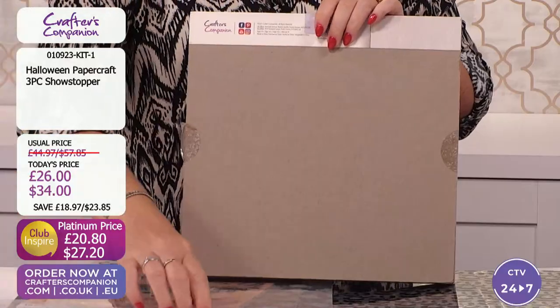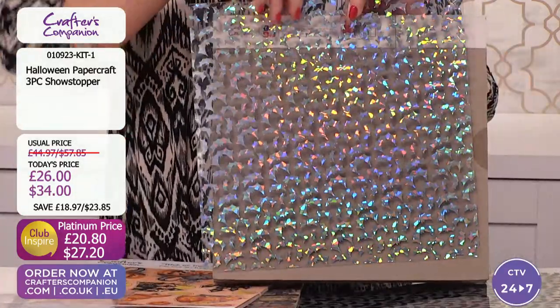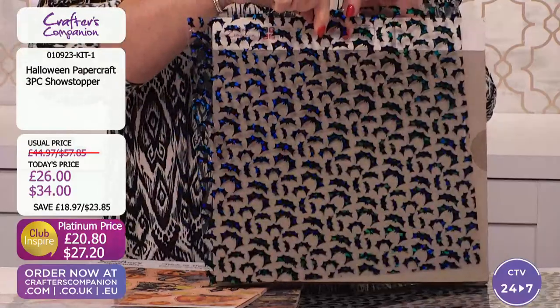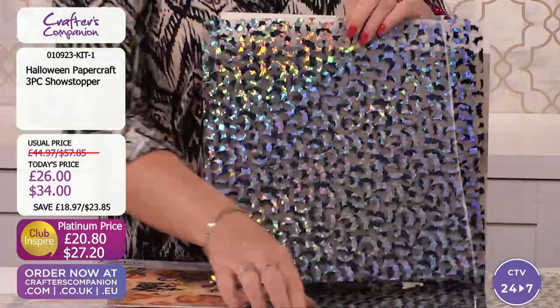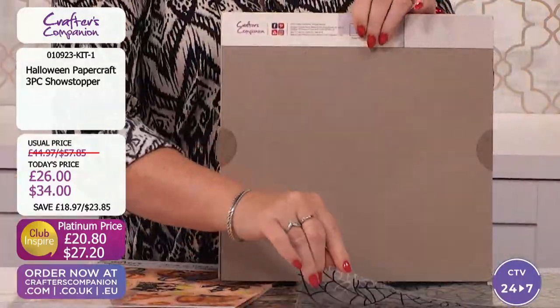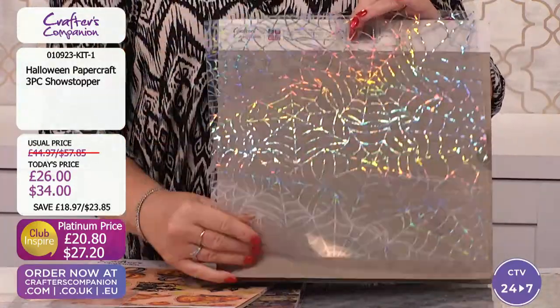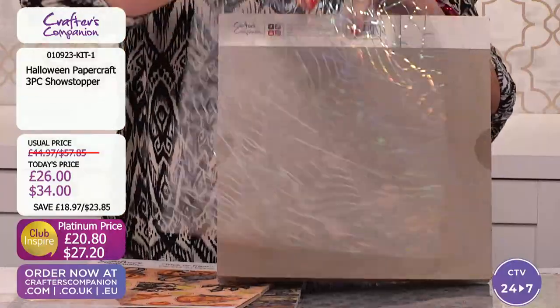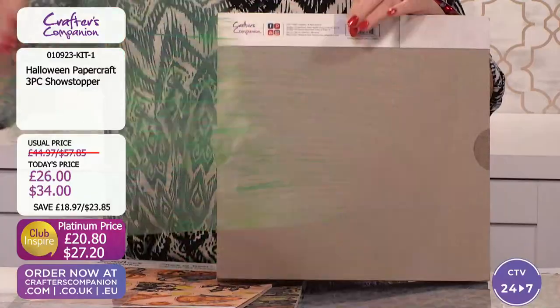Now you're getting all these sheets. So you're getting your ghosts there. You've got your bats, and they're holographic on that side, black bats on the other side. Absolutely love that one. So you've got your three different effects there. And then you've got your different colours in your spider's web. Look at that. I mean, that's amazing, isn't it? Really amazing. Turn that round. We've got it in green. Love that one. Absolutely amazing.